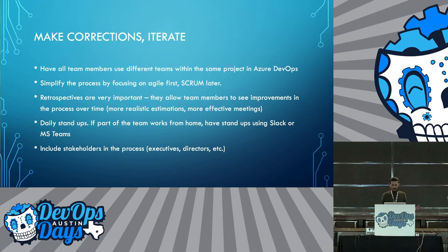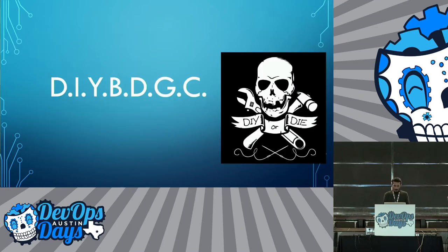And start including the stakeholders in the process. You might need to say, hey, I'm going to set up a lunch and learn, and we're going to invite the directors just to show them a little bit of how Agile works and why we're doing it. So again, DIY, BDGC. So do it yourself, but don't go crazy.